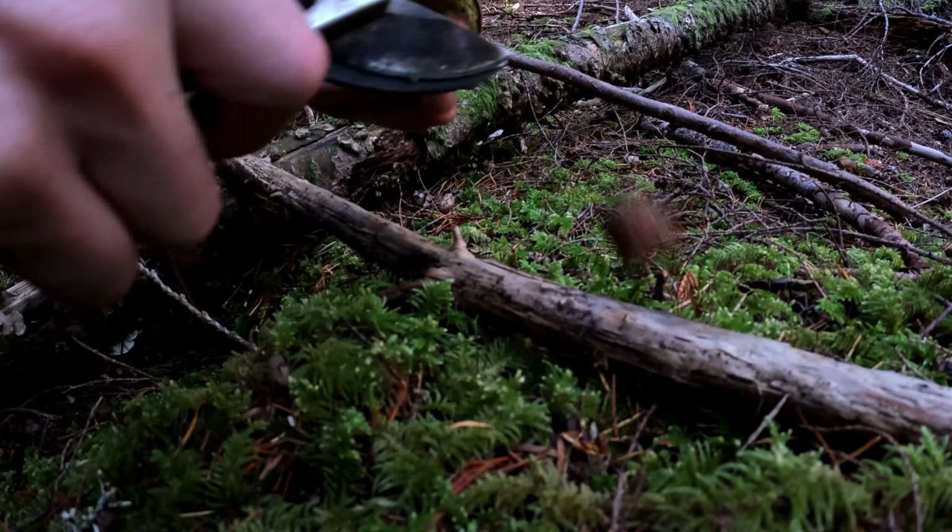So these were completely covered. They're very, very white. So looks good. So we'll leave all that. Check this. So I do find it easier to clean these at home on the cutting board, but we'll just give it a little bit of a trim. One of my favorites.